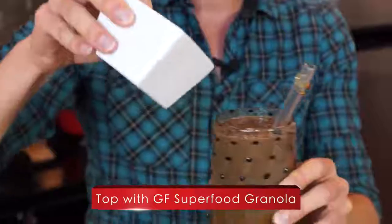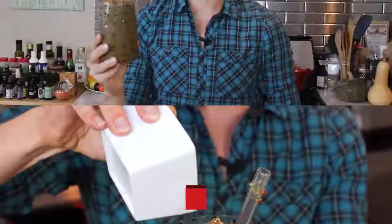So let's give it a taste here. Yeah, see, I like my smoothies on the thick side in the morning. I like it to be a meal, you know? And then what I like to do, of course, is top it with a little bit of gluten-free superfood granola. I like it more like parfait style. That is my everyday J-Ro superfood raw vegan smoothie in my Blendtec. Oh yeah, that's slamming like Shaquille right there.